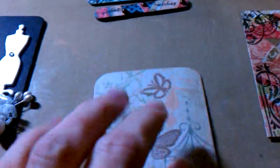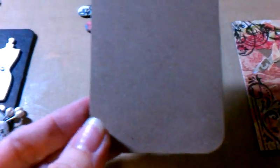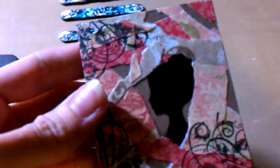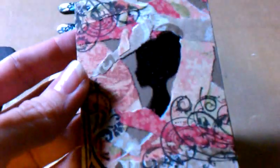And then on the back, I have just craft cardstock, and I need to add the information for the ATC. So that's one of them. And then the other one that I worked on is actually another experiment.